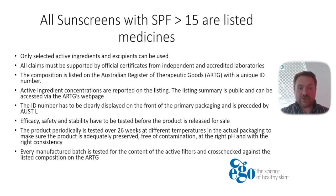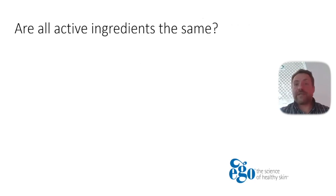And every manufactured batch, so everything that is made in the production plant, every batch has to be tested analytically to make sure that the concentration of the active UV filters matches the listed amount that is in the ARTG. So every single time we make the product, it's taken, put aside, tested by the quality control department, and only when the testing matches the listing that is on the ARTG can that batch be released, packaged, and put on the shelf. So that's another level of rigor that is introduced. So are all the active ingredients the same?